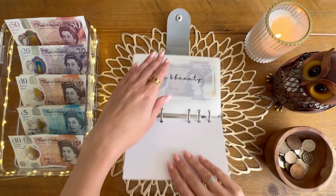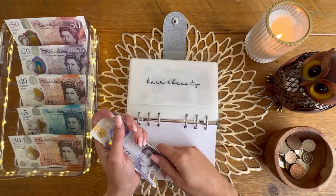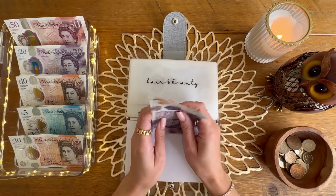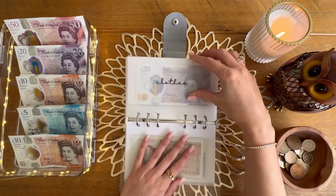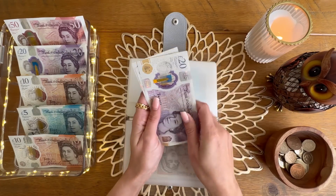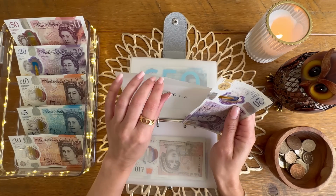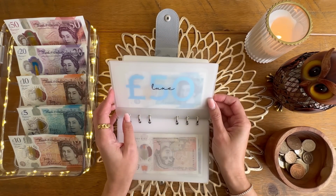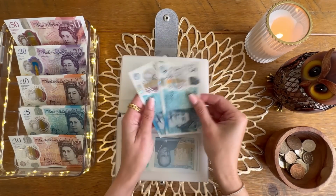Niceties. Okay, hair and beauty is gonna get 20. So I have 20, 40, 60, 80 and 90 now in hair and beauty. And clothes is gonna get 10. So I now have 20, 30, 40 and 50 in clothes. So that's building back up, that's good. After it was completely ruined. And then looks is not getting anything, but books is going to get 5. So it now has 10.